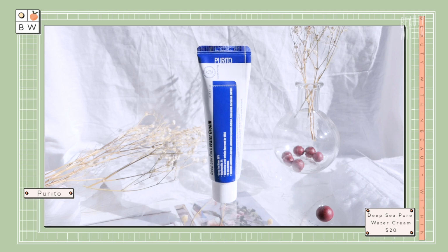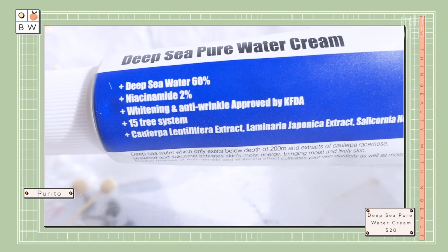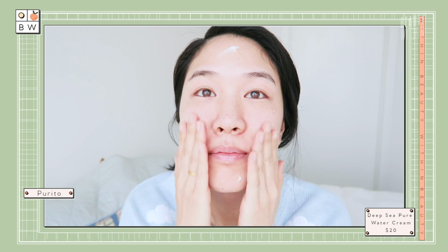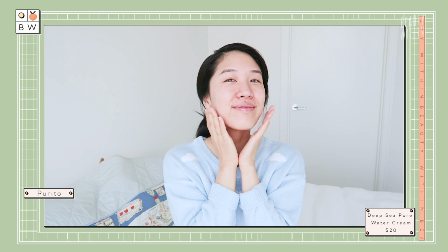And the last one would be the Purito Deep Sea Pure Water Cream. Just sharing with you guys the different types of water: there's thermal spring water, regular water, and then deep sea water. The makeup of deep sea water is very similar to that of the water on our skin, so it helps it bind and keeps our skin a lot more moisturized. There's also niacinamide 2%, which helps with many things. This is a multi-use water cream. I love it. The Purito is actually made for those with dehydrated skin and people with oily skin, so I think you would really love this. And the Belif moisturizing cream is made for dry skin.